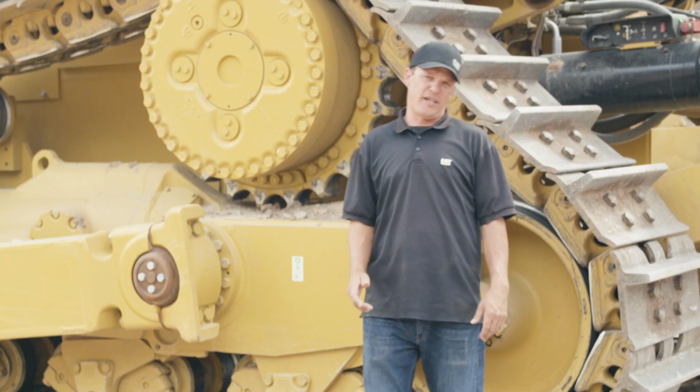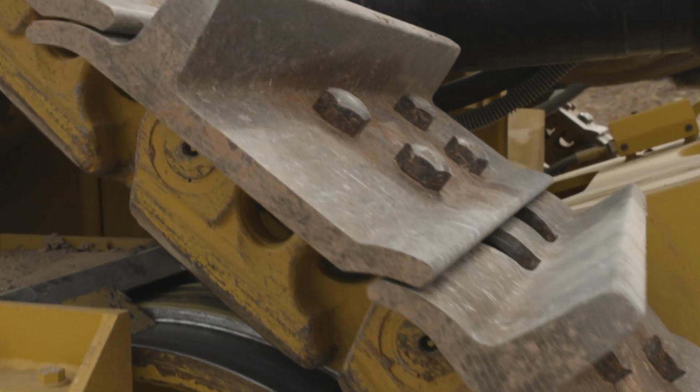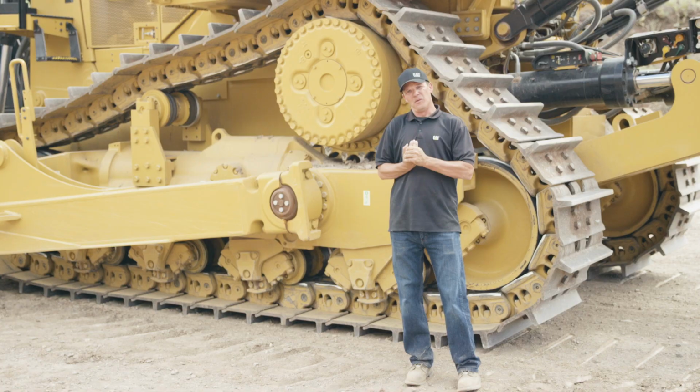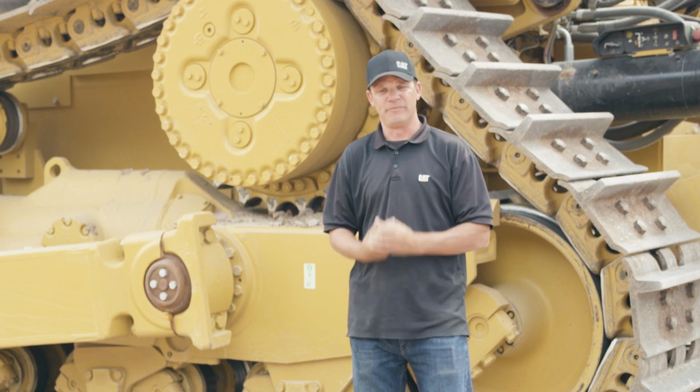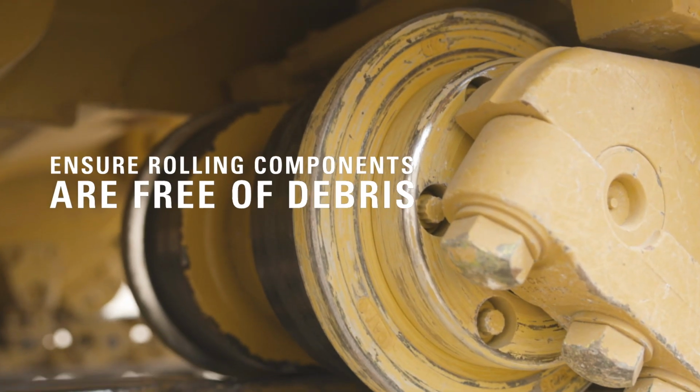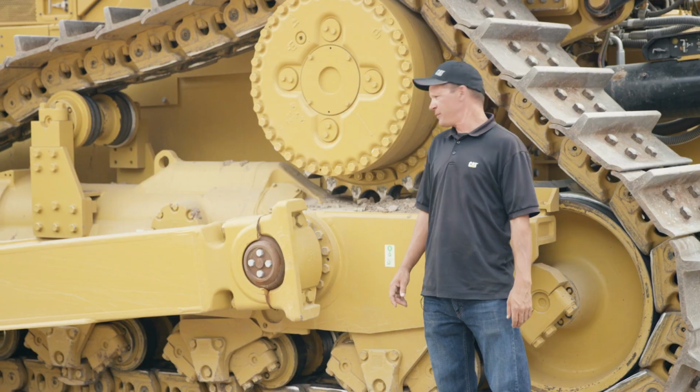A couple of quick tips to reduce your wear would be to make sure your tracks aren't tensioned too tight. Make sure you're not operating at a high speed and you're managing your undercarriage through CTS at least once a year. So lastly, you want to check to make sure that your rolling components are free of debris.